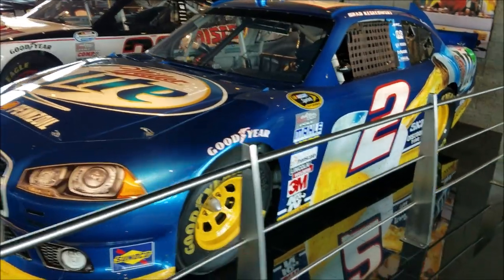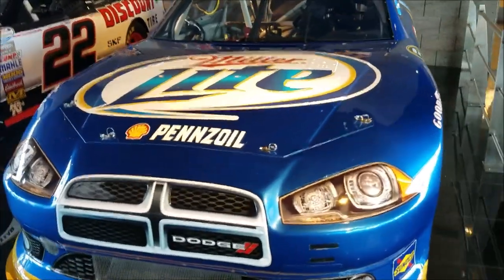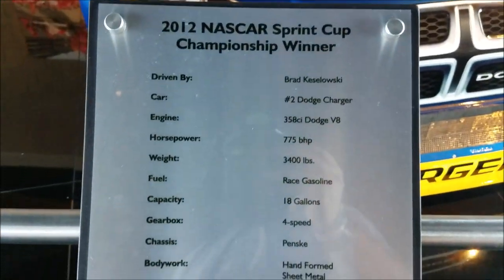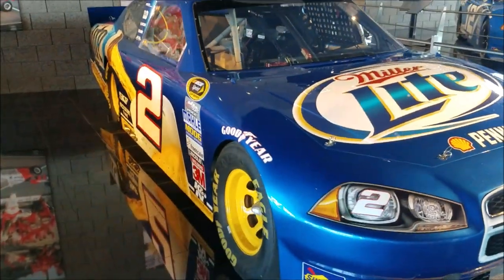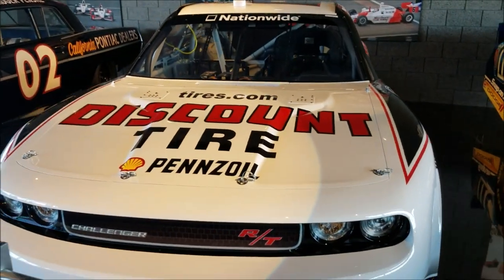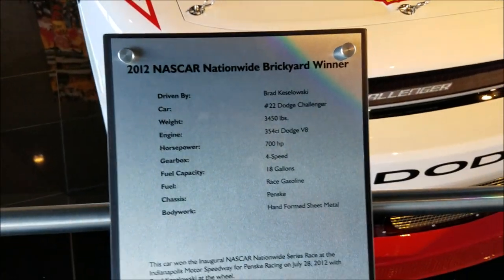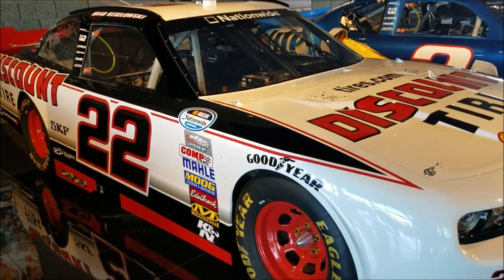Here's Brad Keselowski's 2012 Sprint Cup Championship car. Dodge. The 2012 championship winner. I went to the Phoenix race in the season he won the championship, the fall Phoenix race. That's the infamous Jeff Gordon, Clint Bowyer race. I was there. And this is Brad, also drove this. He won Indy in what was then the Nationwide Series. So that's a cool car.